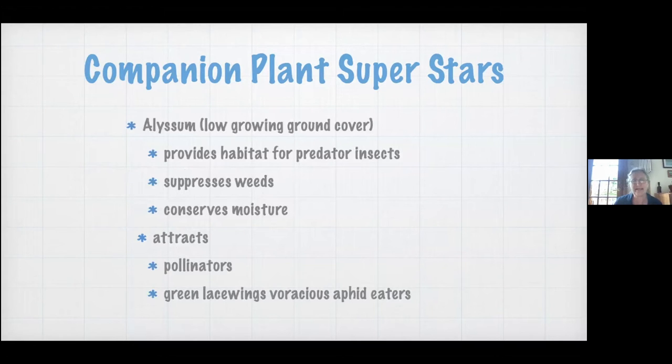Alyssum is a really interesting one because it's so good at providing habitat for predator insects that even commercial lettuce growers will grow Alyssum between the rows, because it actually helps get them a clean lettuce. You know, you grow lettuce in your garden, if it's a little chewed around the edges, okay, you're going to pick that part off and eat the lettuce, but nobody wants to buy lettuce like that.